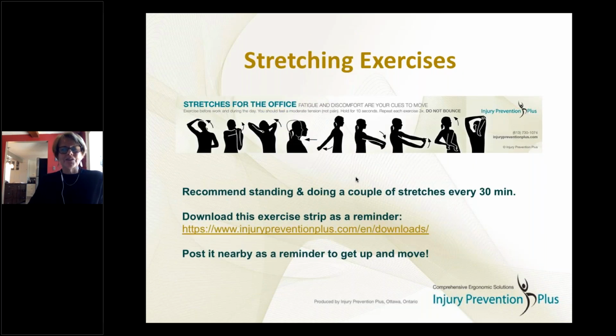Okay, this is an exercise strip that's on our website, and you're welcome to go to this link and do the download and to print that up and put it by your workspace as a reminder, just to get up. And these are some stretches that people find really helpful. I really do recommend you do a couple of stretches every 30 minutes and keep it nearby as a cue to move.